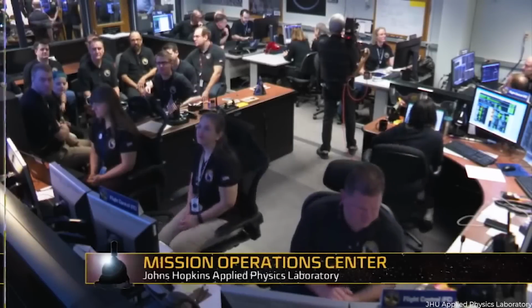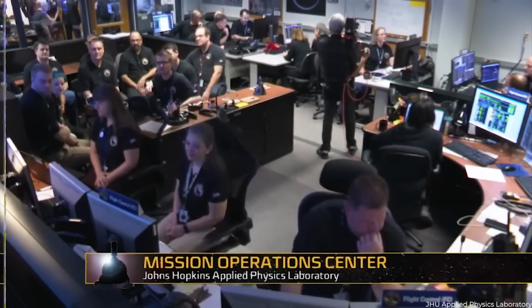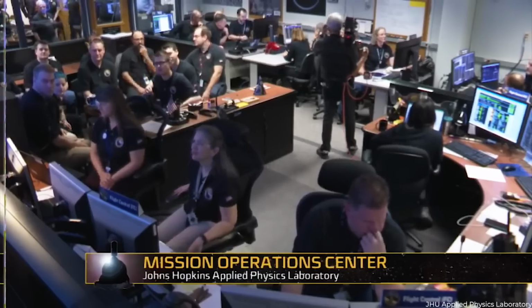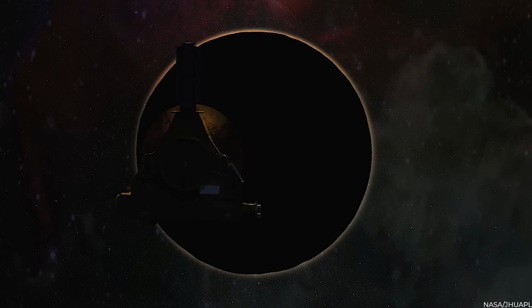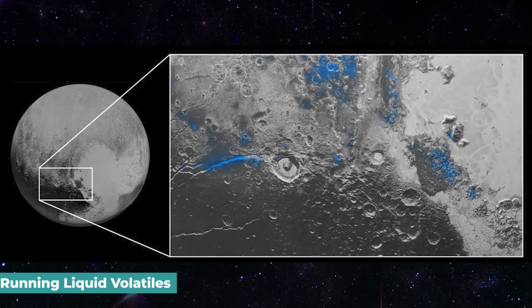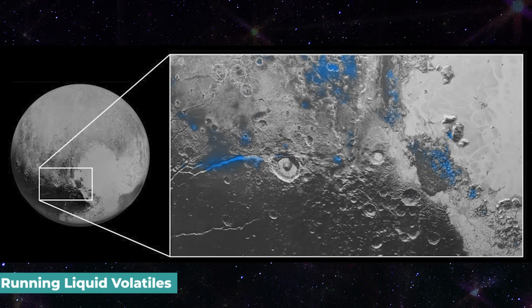Scientists were obliged to substantially rethink prior simulations of the system due to the air haze and lower than expected atmospheric escape rate. Pluto, in fact, exhibits evidence of vast changes in atmospheric pressure and may have once had running liquid volatiles on its surface.